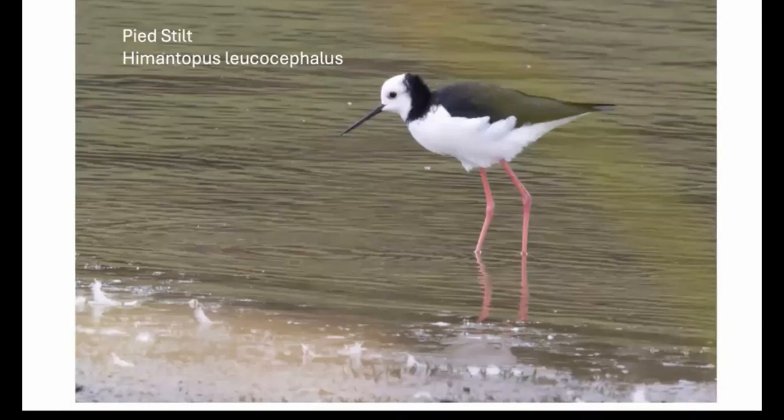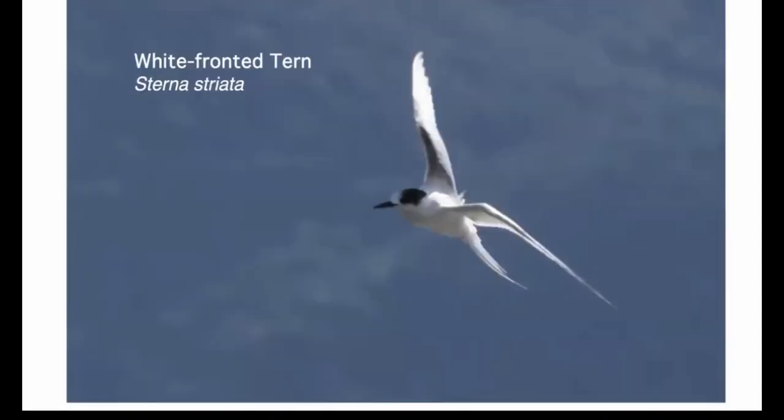The pied stilt is a joy to watch in shallow water. The white-fronted tern is native to New Zealand and the most common tern to be seen here. It's also reported from the southeastern part of Australia.